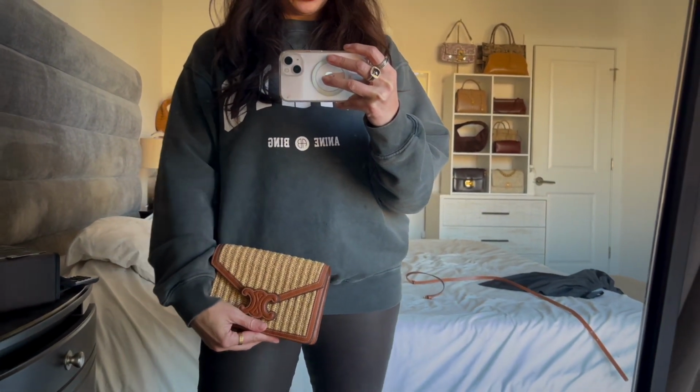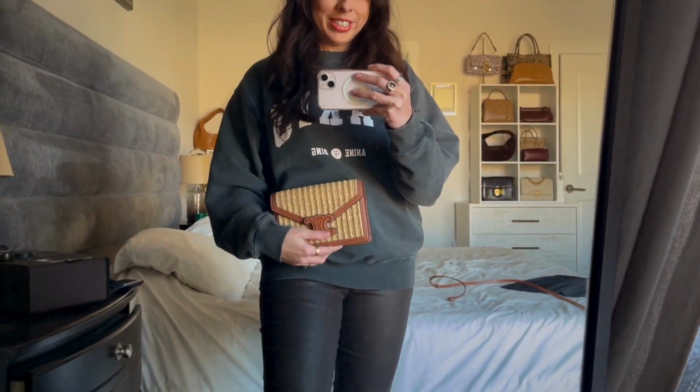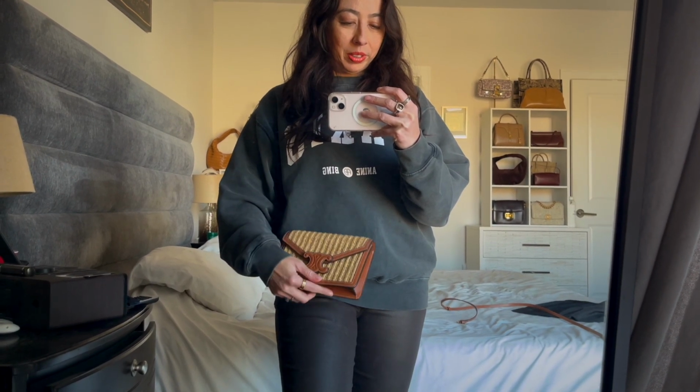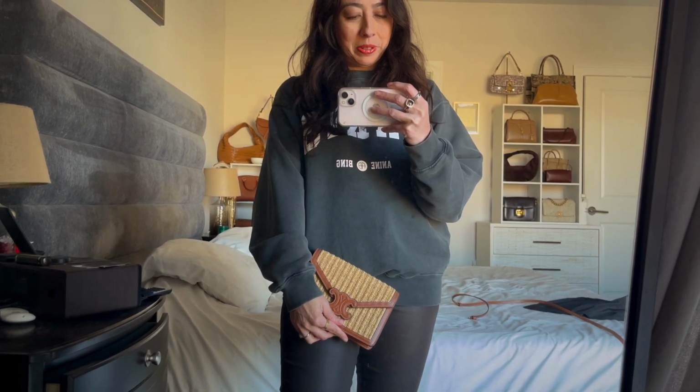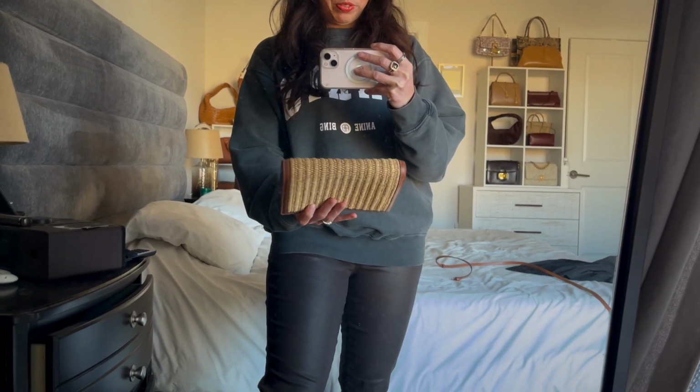But look at this. It's so cute. So what I did here is I removed the strap, and it's such a cute clutch. Look at that. I love how it's like this cute envelope style. I'm really obsessed with this, guys. What do you think? It's such a beautiful bag. I love it, love it, love it. I think this one is so much more me. Let me know what you think.